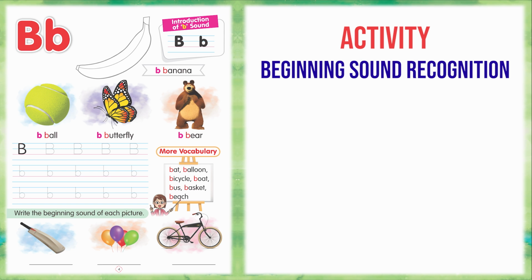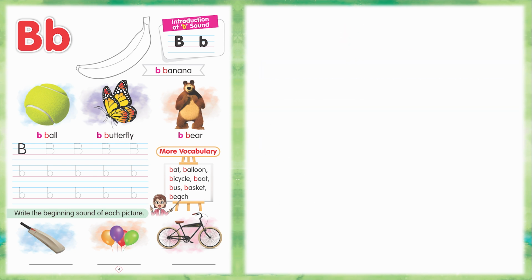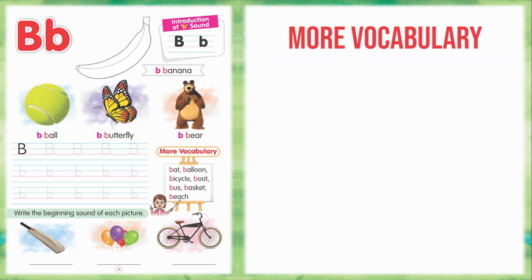Activity, beginning sound recognition. Look at the pictures below and write the first letter. Bat. Write B. Balloon. Write B. Bicycle, write B. Great job. You're learning fast. More vocabulary.